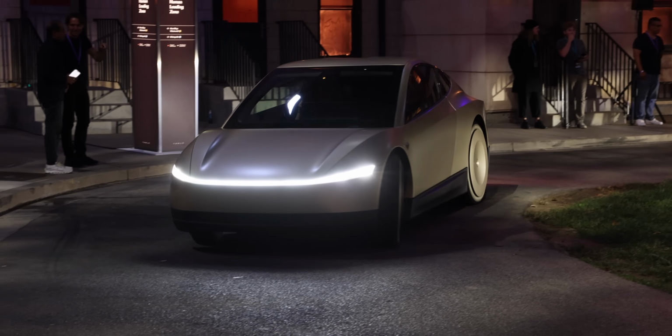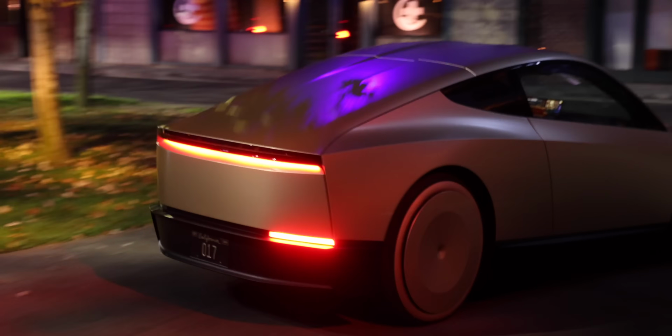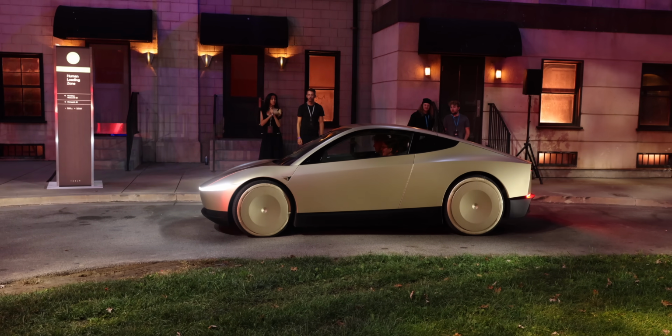So first of all, the RoboCab. This was the main thing that we knew we were going to see, this full unveiling of a fully self-driving Tesla. And we saw it, and it looked like this. Very, very much like a mini Cybertruck. Like you've got the light bar on the front, the light bar on the back, the complete lack of rear visibility. But then, of course, you can see it's a two-door, two-seater passenger car.